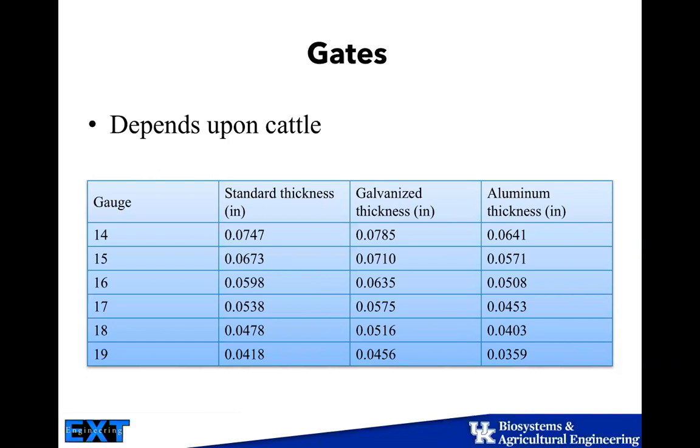You really need something that's going to be 16 or 14. As you get closer and closer to your chute, you want to switch over to 14 gauge gates, as you're pushing those animals or potentially seeing more forces being applied to it. And it really depends on the disposition of your animals as well. 14 gauge will be more resilient.